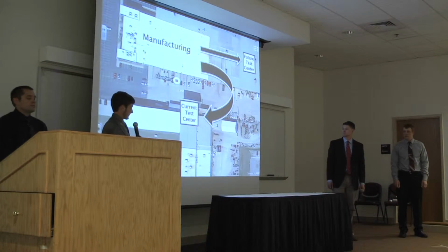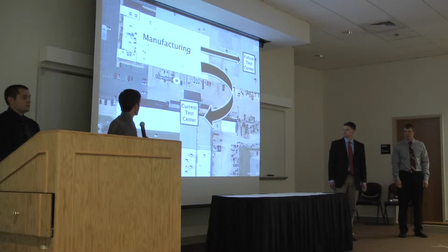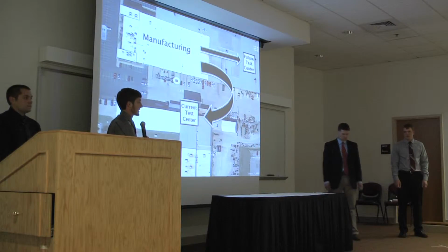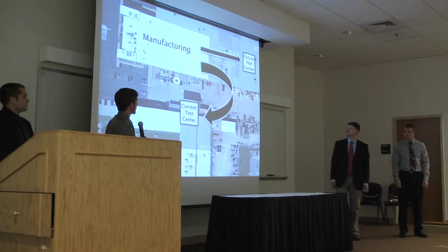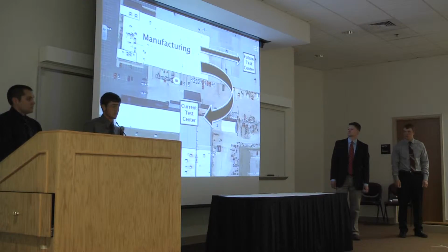Currently, their manufacturing is done in this building, and their testing is done in a separate plant across a parking lot where they have to transport the motors after they've been manufactured. They also will test their repaired motors here. This new test center will be in what they call their north plant, which is right across from their manufacturing plant.